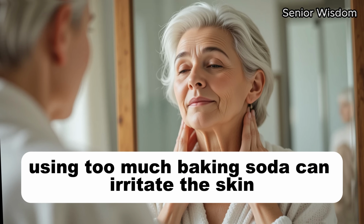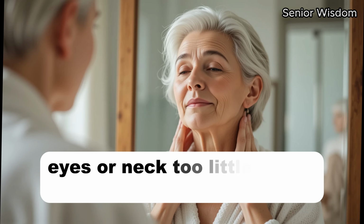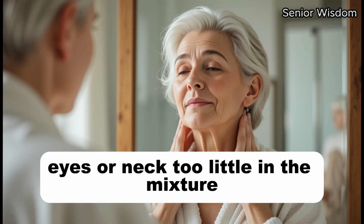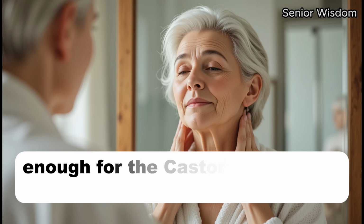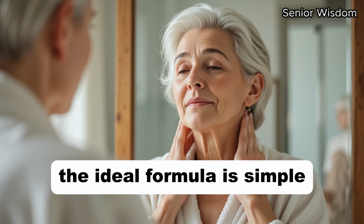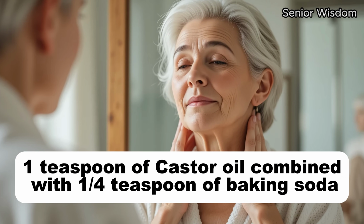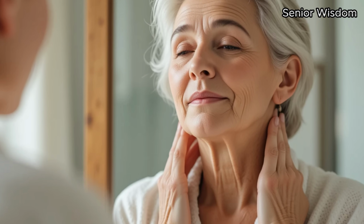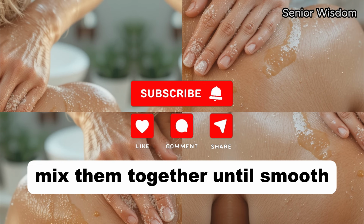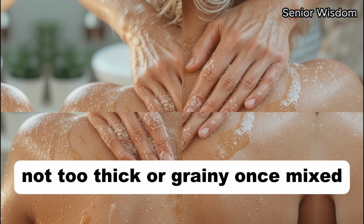Using too much baking soda can irritate the skin, especially the delicate areas around the mouth, eyes, or neck. Too little and the mixture won't open the pathways enough for the castor oil to do its deeper work. The ideal formula is simple: 1 teaspoon of castor oil combined with 1/4 teaspoon of baking soda. Mix them together until smooth. You're looking for a creamy, spreadable consistency, not too thick or grainy.